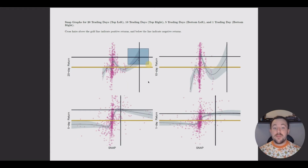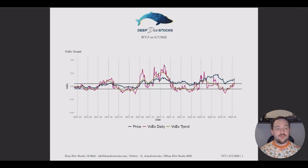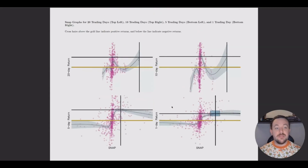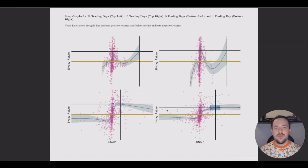And we see positive predictions on the 20 days, so that's 1 month, positive predictions on the 10-day, positive predictions with a really nice localized 95% confidence interval on the 5-day, and again, positive predictions on the 1 day. So snap graphs agree with our bit of a hand-wavy visual interpretation of VoEx that positive price action is the most likely in this scenario.